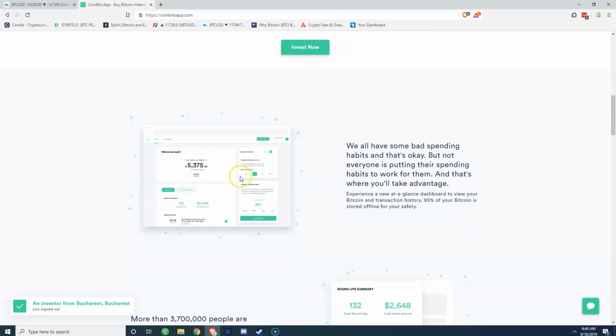All right, so I'm not going to put my back office, my dashboard, up here, but this is in a nutshell what it is. It's very straightforward. You have the green right here, that's the profit. And then you have your Bitcoin total, and you have all the transaction history and all the roundups that they took.